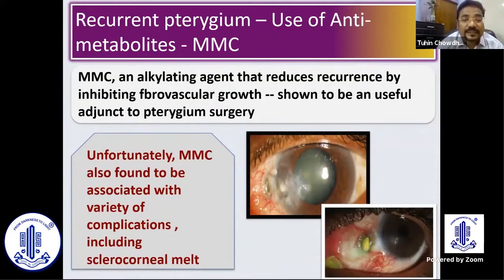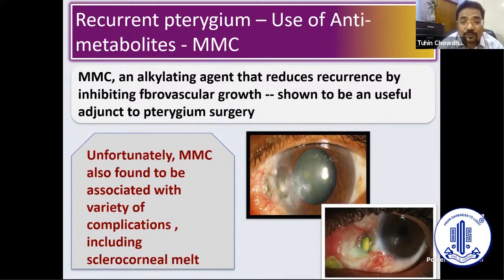Mitomycin C is an alkylating agent that reduces recurrences by inhibiting fibrovascular growth, and it has been shown to be a useful adjunct to pterygium surgery. But unfortunately, it should be used very judiciously, because it can have epithelial toxicity and sometimes lead to sclerocorneal melt. These are patients who had MMC application on the sclera without any conjunctival autograft.